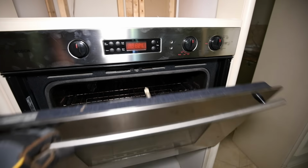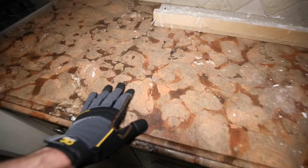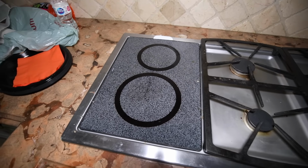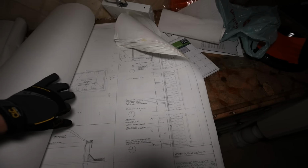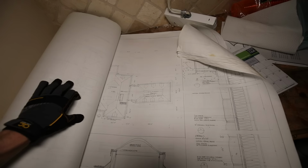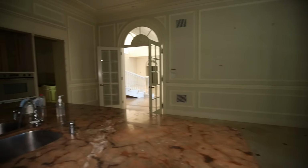Wow. Those are some nice ovens. Look at this countertop too. Four gas burners plus two convection, I guess you call those, electric burners. Okay, this is really cool, because here, these are the blueprints for the house. I find that really interesting. That's really, really cool. Wow. Unbelievable place.